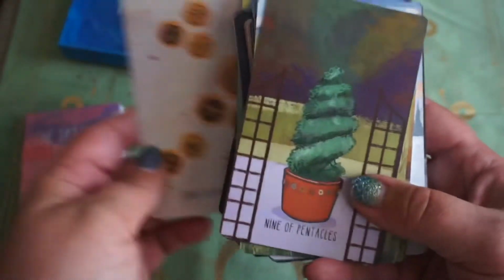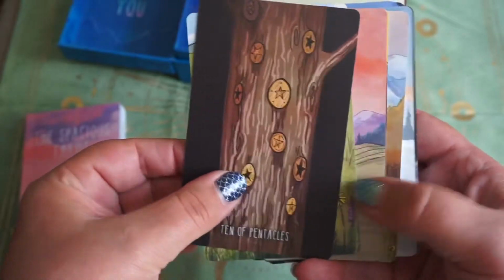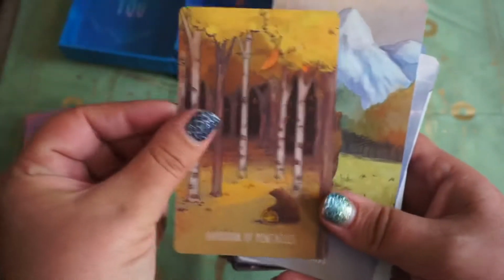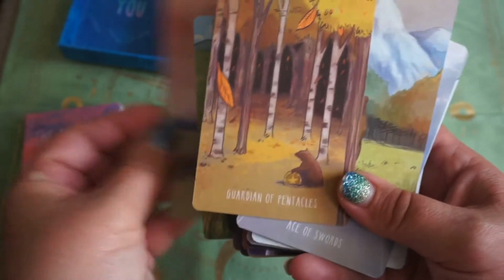Yeah, so this isn't one that's, you know, that obscure. We see this pop up. People have this in their collection. I think it's really beautiful. All your pages are animals. All your court cards are animals. So here's bears for the pentacles.